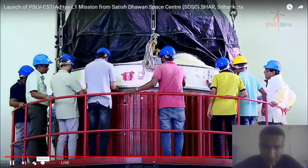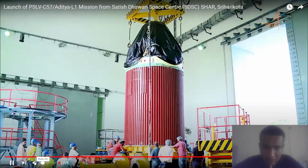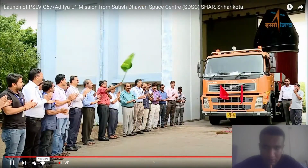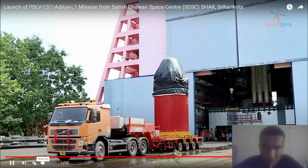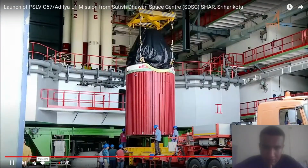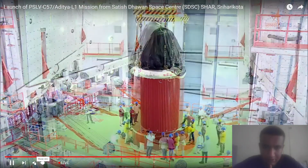and placed inside the respective shroud and then handled together to be moved to the vehicle assembly building. Let's see how much preparation goes behind the launch.